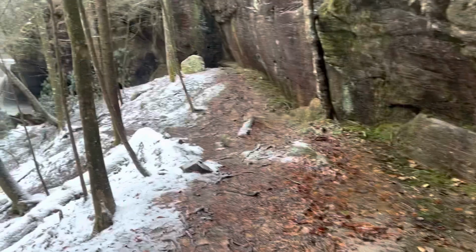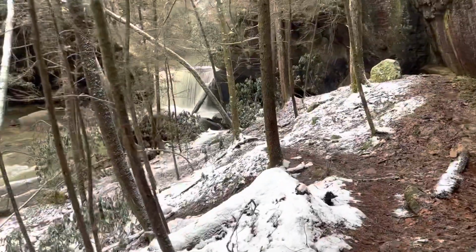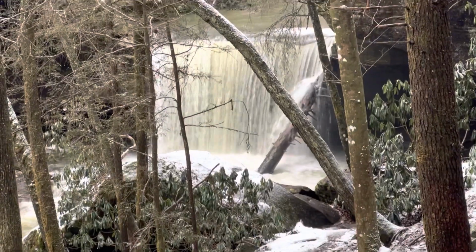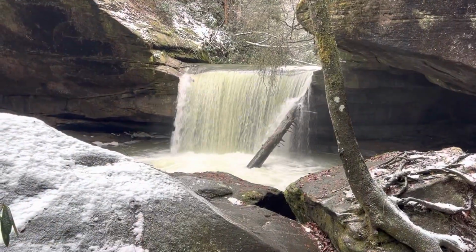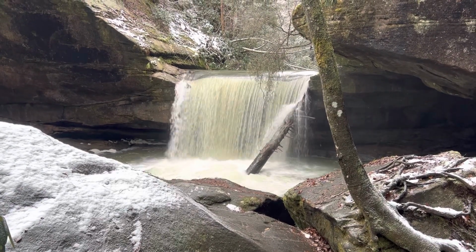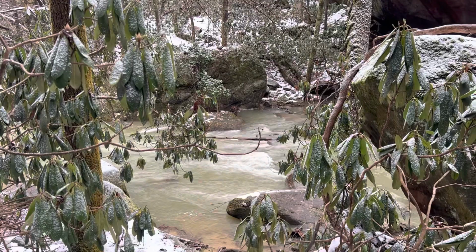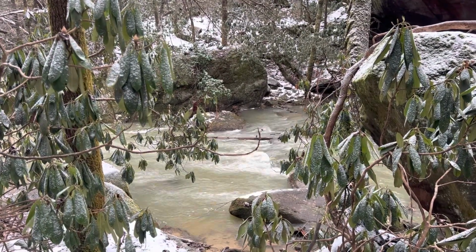As you get below the cliff line, you come down just a little ways and you start to get your first looks at Dogslaughter Falls. She is rolling today. Sometimes good news is bad news too. The good news is Dogslaughter's at full flow today. The bad news is Dogslaughter's at full flow today, meaning I won't be able to cross the creek here to get any shots from the other side.